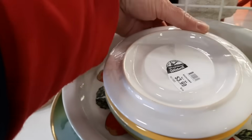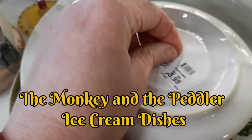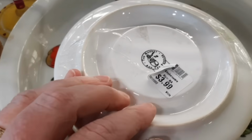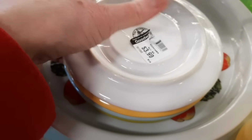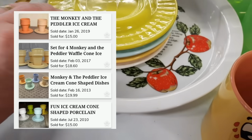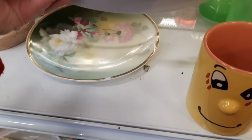And then these saucers, they are by the Monkey and the Peddler, and I had never heard of that before. And it turns out these are the bottoms to ice cream dishes. I'll insert a little picture here coming up of what they look like. So I thought that was a cute name for a company, and they would be the underplate. See, the top looks like an ice cream cone, and those were the saucers that go underneath.